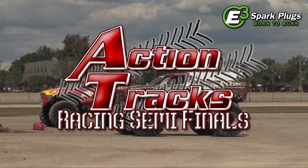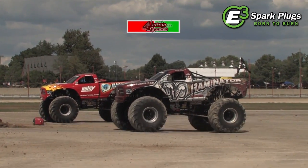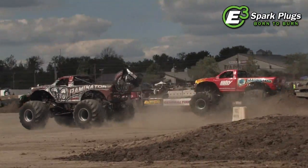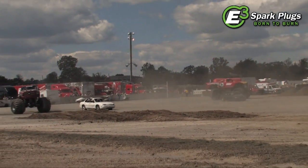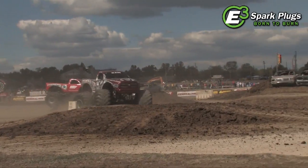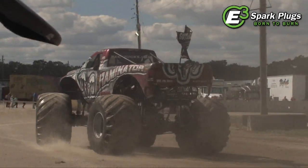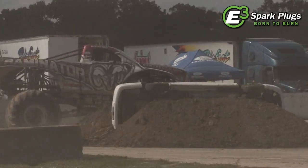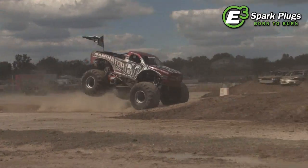Moving into semi-final action. We're racing and it's a team matchup. This could be quite the showdown. Raminator, Mark Hall versus the Hotsy Raminator, Mike Miller. Careful out on that dusty gravel out there to make sure he doesn't spin out the truck, and he pours on the ram power, and he heads to the finals.